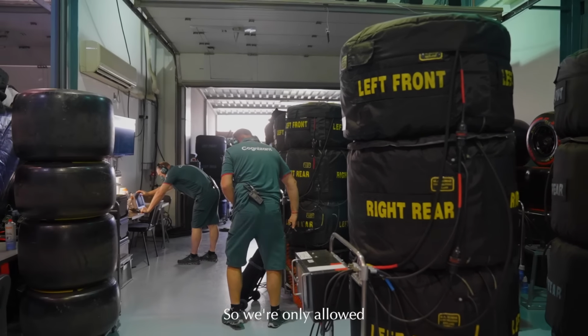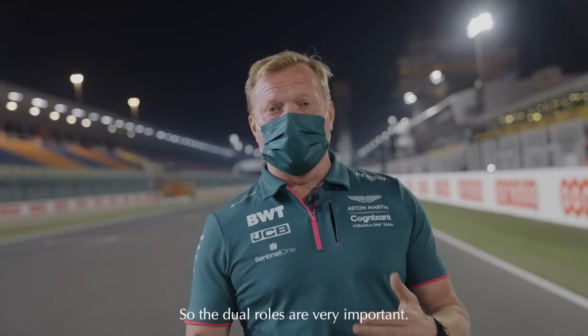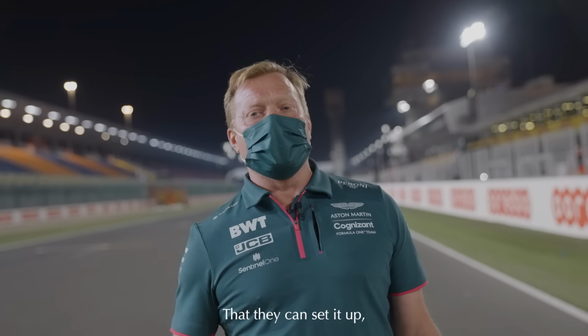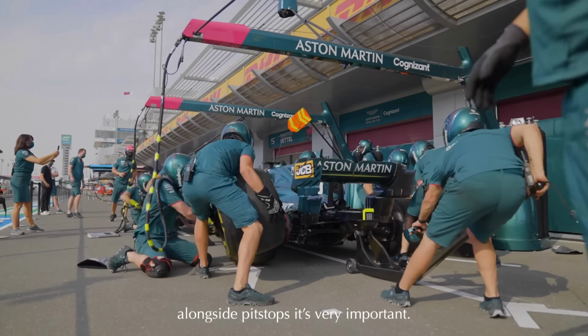We're only allowed a limited number of people working on the car during the weekend. So the dual roles are very important, that they can set it up, but they can also do part of the work on the car. And like I say, pit stops is very important.